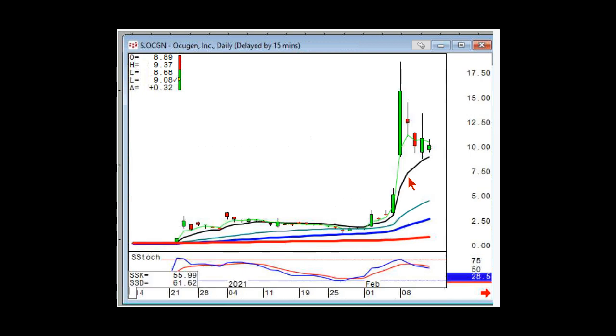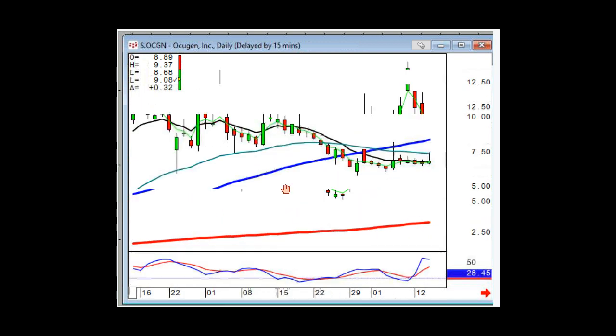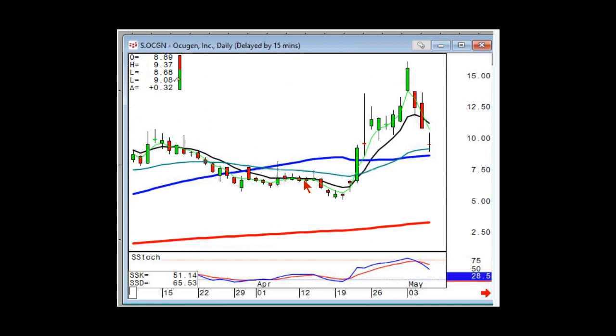Somewhere in here, yeah, there's another little scoop pattern. When it broke out, even though your stochastics are up here, if you can see this is a scoop pattern, you figure your slingshot effect is going to be to the upside.